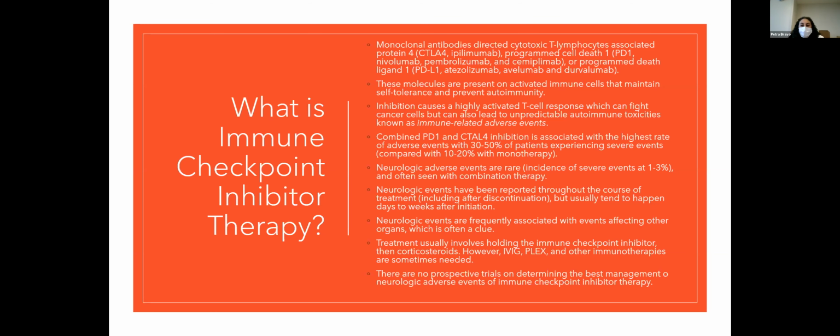The neurologic events that have been reported can start anywhere from day one of treatment all the way until after discontinuation. I think we just have to have a very high suspicion for them because they can happen at any time. The typical period in which they tend to peak is days to weeks after initiation. And these neurologic events are frequently associated with events affecting other organs. Besides neuro immune-mediated events, you can have thyroid immune-mediated events, and other organs can get affected too, and they tend to run together. So that should pique your suspicion that this is what we're dealing with.